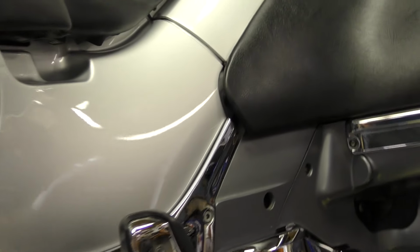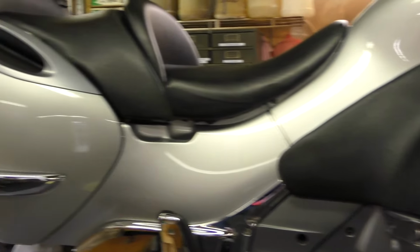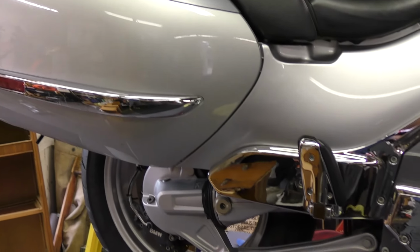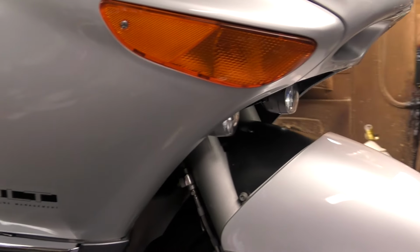So this bike is now done and it is for sale. I will take this one outside on a sunnier day and do a final video and a summary too of all the things that I did on this bike.